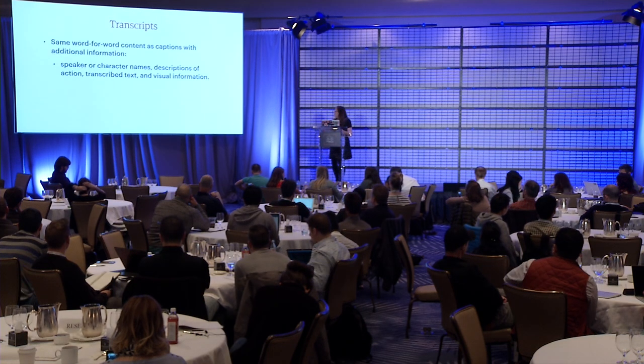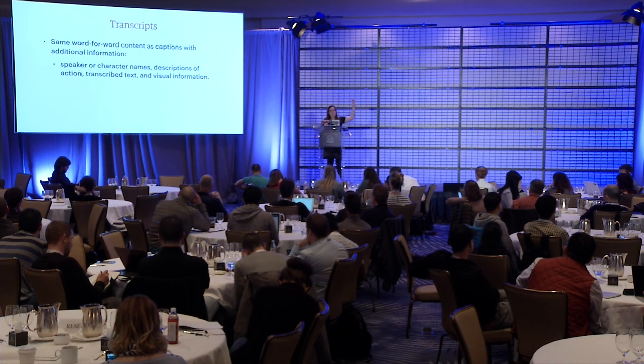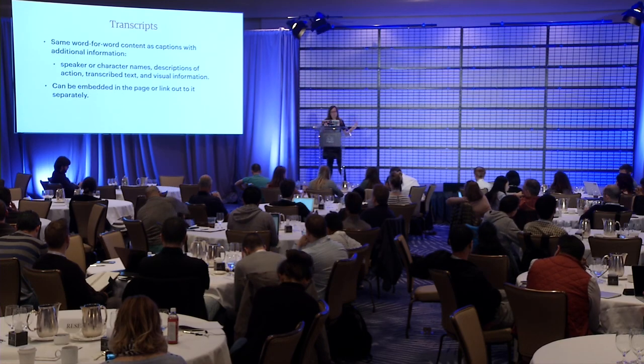Transcripts. So transcripts are pretty much the same as captions, but they include a bunch of additional information because it's just a blob of text. It's not actually overlaid on the screen at the time. So you need to add in things like character names or speaker names, descriptions of the action. If any text appears, transcribe that and include it in the transcript, and any visual-only information. Transcripts can either be embedded directly in the page, or you can link out to them separately.